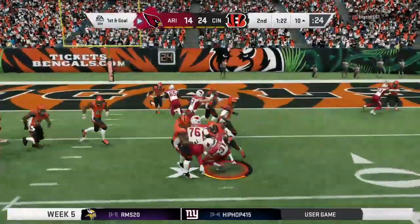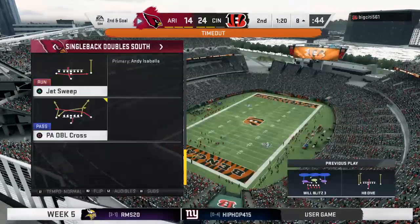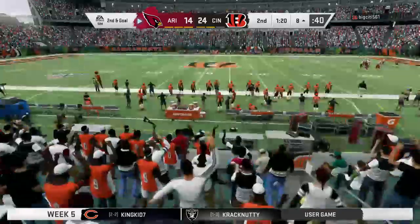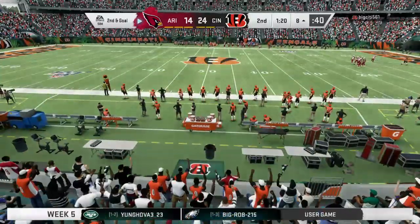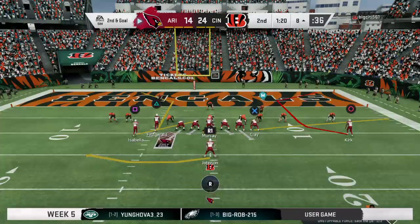Following the penalty, it's Johnson. And running room is hard to come by here. He gets it down to the 8. Now the Bengals are going to use the first of their timeouts as they talk things over prior to this upcoming second down play. Here's second and goal, operating from the 8-yard line.